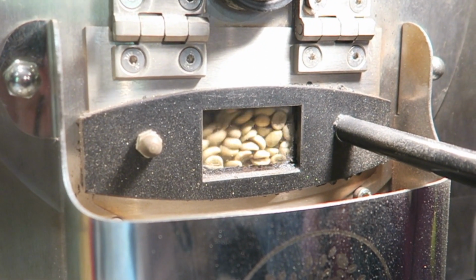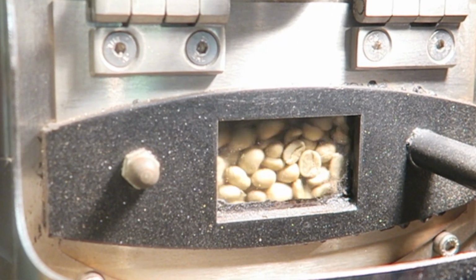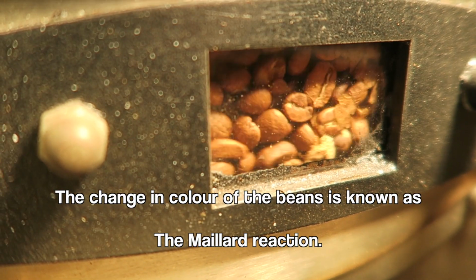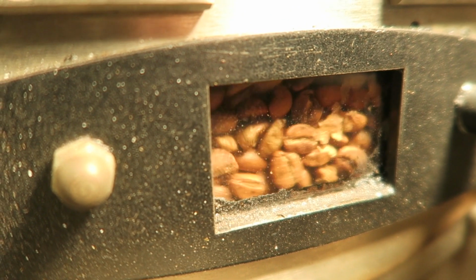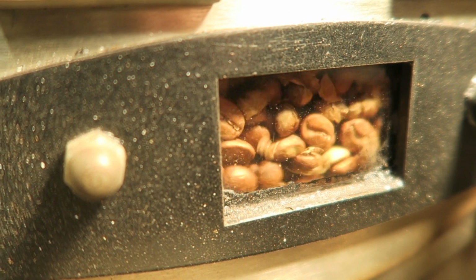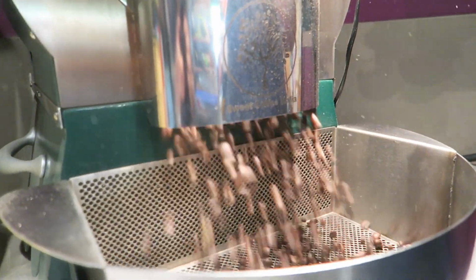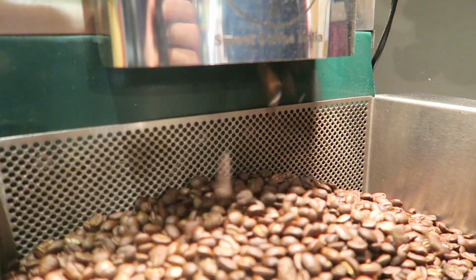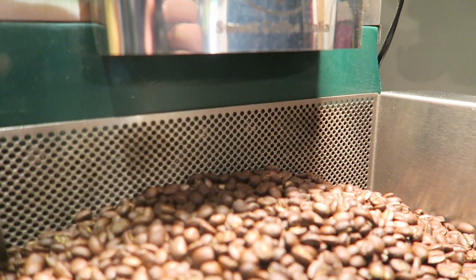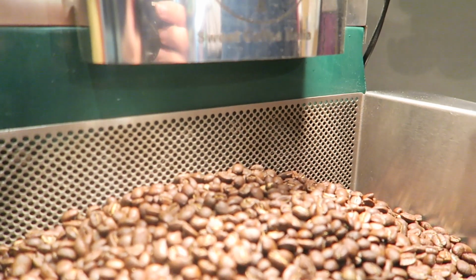You need to do this for about 12 minutes, and then it reaches what's called first crack, which is when all the sugars and oils in the beans get so hot that they burst through the bean. This sounds a little bit like popcorn popping, and this is where all the flavour development happens, and it's where you get a good amount of acidity and a balance of body and a little bit of bitterness, but not too much, because that's when you start losing the flavour.